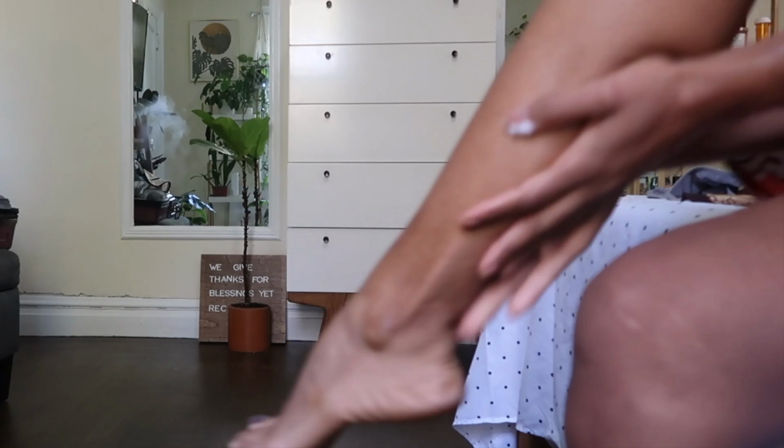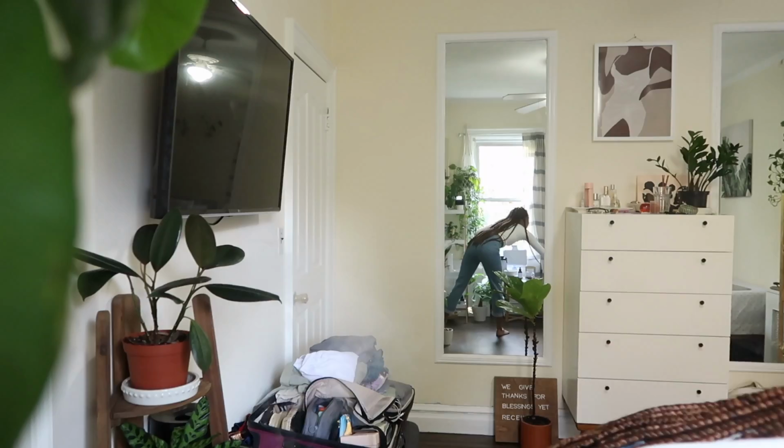Hey y'all, happy Saturday. It's day two of me getting ready for this trip. It's already like two, I believe. Yeah, it's 2:05. I'm getting ready to head into the city and run some more errands. But this morning I waxed my armpits and I shaved my legs, so that's good.